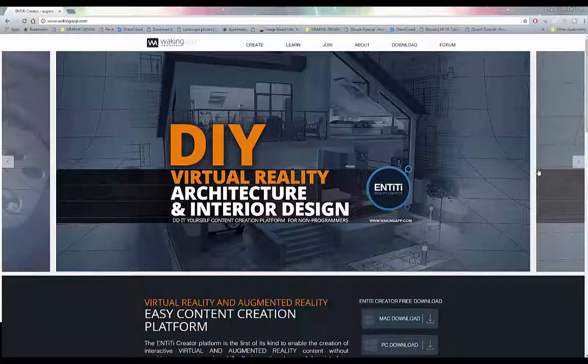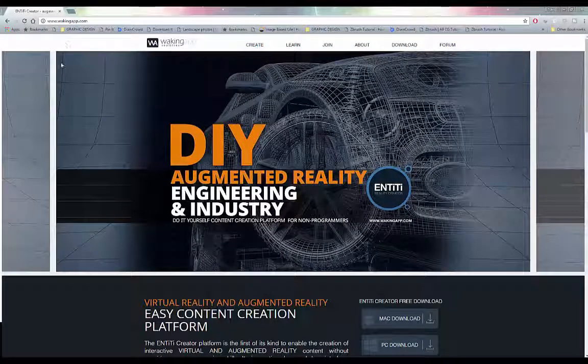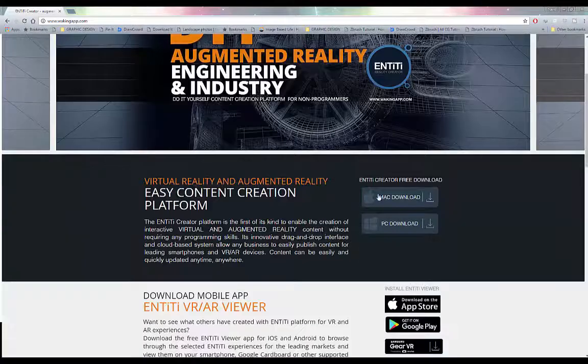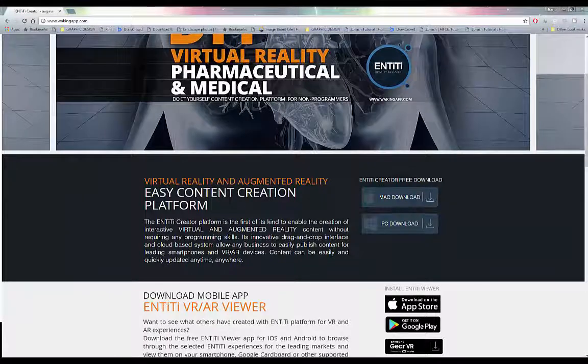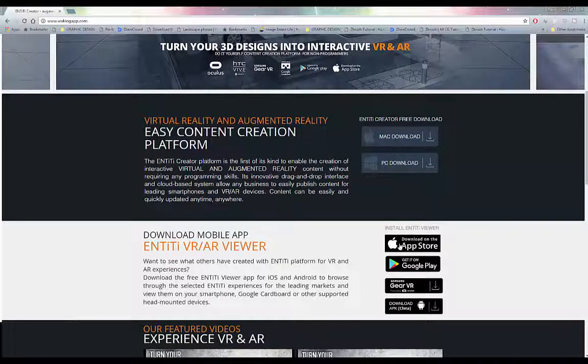So the first thing you want to do is go to www.wakinapp.com, and this is the app that I'm using for my augmented reality. You'll see when you come on the page here, it gives you the option to download the creator, because this is what we're actually going to need to set up our scene. So you can download it for Mac or PC, and then you're also going to have to go on your mobile phone and download the actual app for your phone so that we can view the augmented reality.